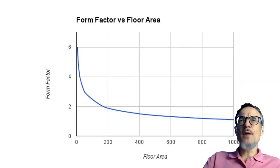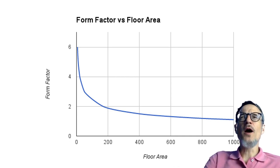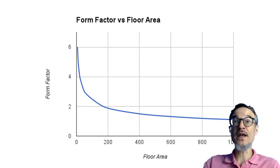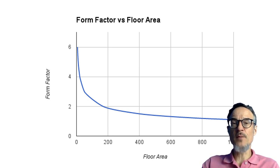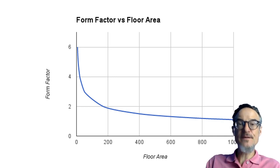So as we get smaller, it starts to get very difficult to have a low form factor. As you have a bigger building, it gets much easier to have a low form factor. This is other things being equal. So if you're building small buildings, you may be able to build a low energy building, but if you're looking per floor area, it gets very difficult to make a low energy building for the amount of floor area.